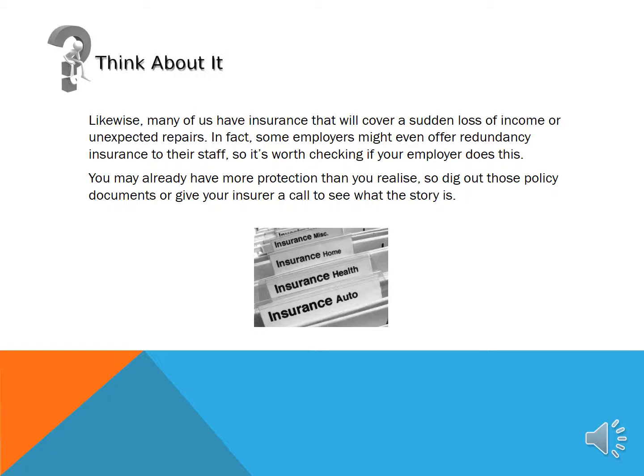Many of us have insurances that will cover a sudden loss of income or unexpected repairs. In fact, some employers offer redundancy insurance to their staff, so it's worth checking if your employer does this. You may already have more protection than you realize, so dig out those policy documents and give your insurer a call.